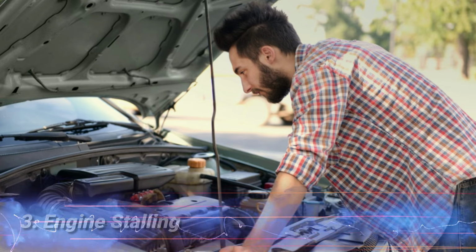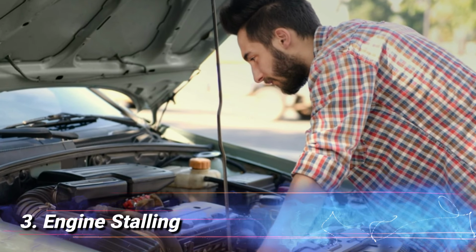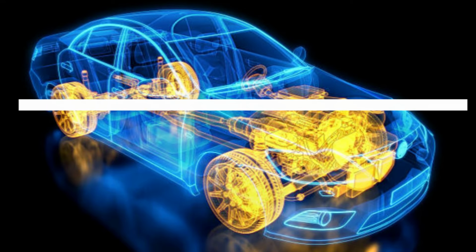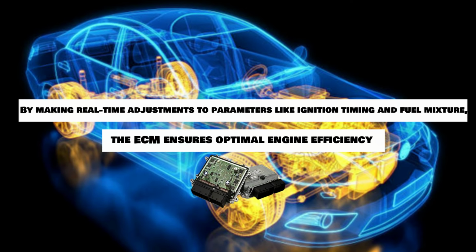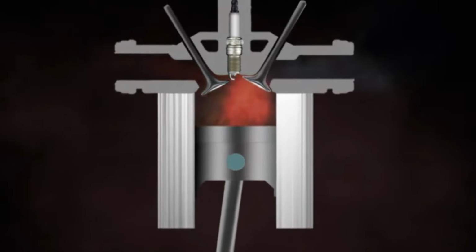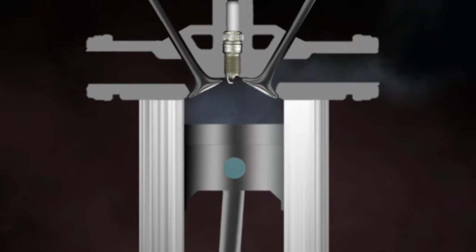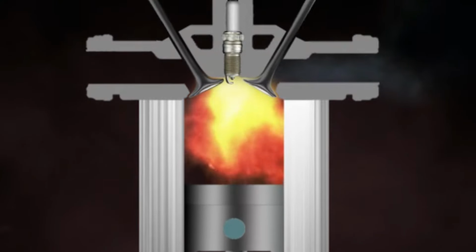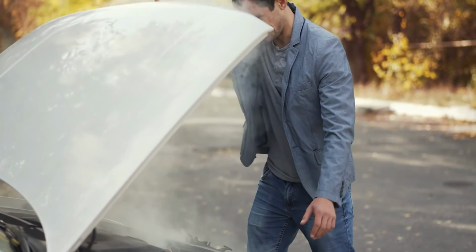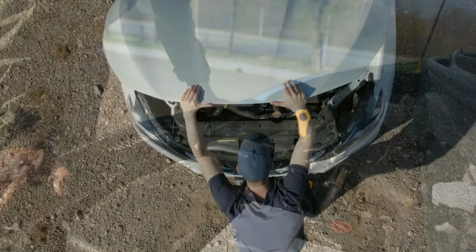Number 3. Engine stalling. This situation can pose a safety risk. The ECM is responsible for keeping the engine operating optimally by continuously adjusting parameters such as ignition timing and fuel mixture. Sporadic malfunctions in the ECM can cause a sudden loss of power, making the engine shut off without warning while the vehicle is in motion.